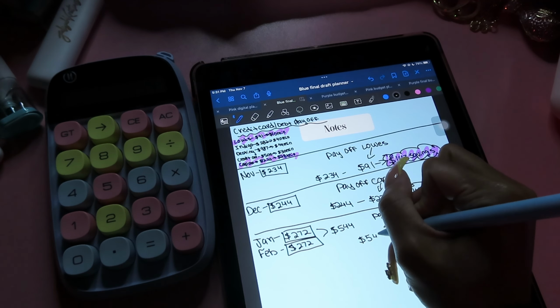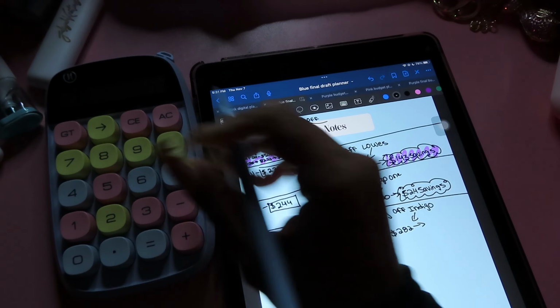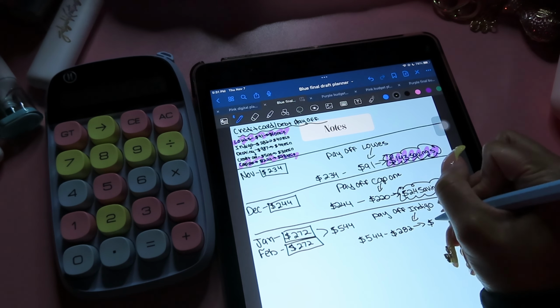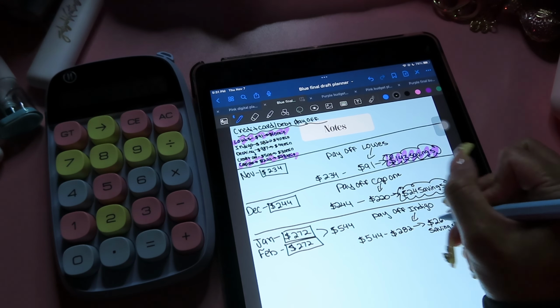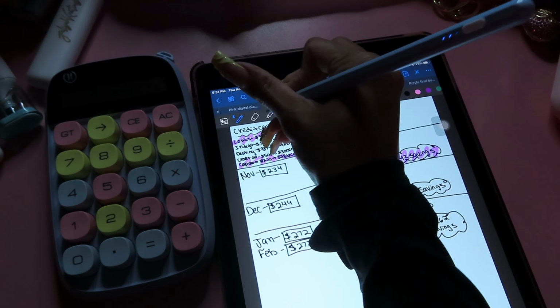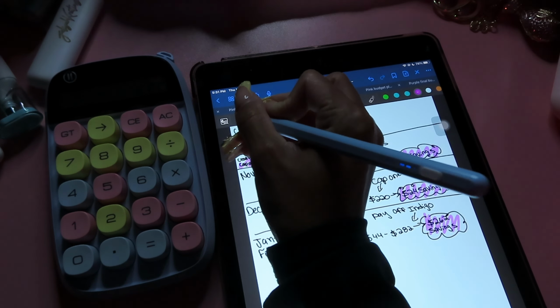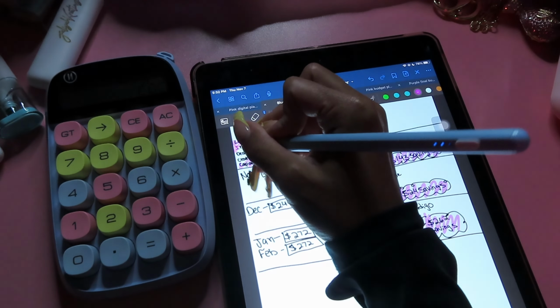So 544 minus 282. That's going to be our goal. It's going to be 262 in our savings. So that savings is slowly building while we're paying off debt. All right. Now let's go to the next one.